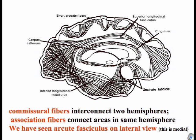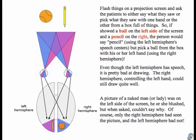This shows another one that used to be in your course book, but it just shows fiber bundles connecting the same side of the brain, association bundles, and the corpus callosum in the case of a commissure. Now, you should remember your visual fields from Dr. Ulrich's lecture. The things on the left half of the visual world, like that basketball or baseball there, eventually reach the right cortex. And things in the right half of the visual world, like that pencil, reach the left half. And you know they go through the lateral geniculate body. You know all these kinds of things.